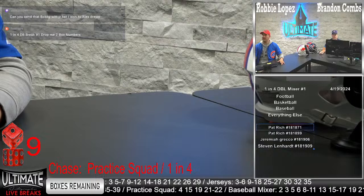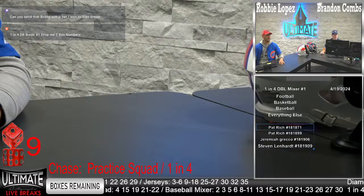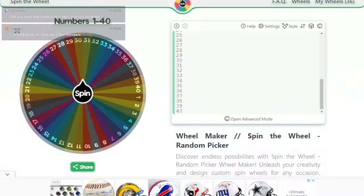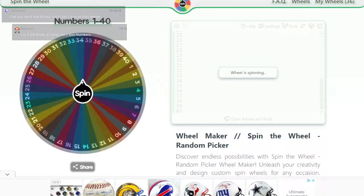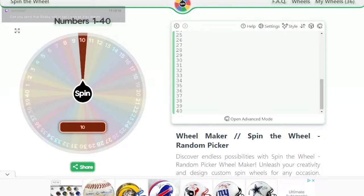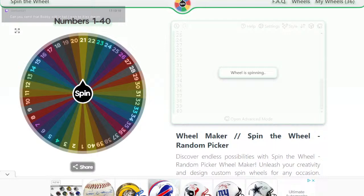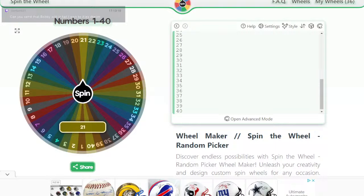All right, folks, here we go. Once you see the randomizer go up, what is this? 1-4s out of 40. All right, here we go. All numbers are invalid. Your two numbers from the 1-4 double box break. The first box is going to be box 10. Box 10 in the 1-4. We got that. All right. And the second box number is going to be 21. And we got 21. Yes, we do. So 10 and 21 in the 1-4.